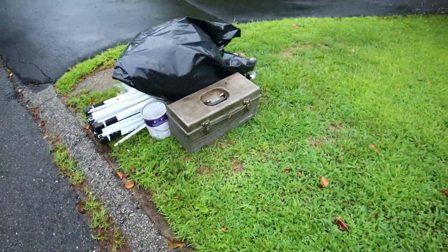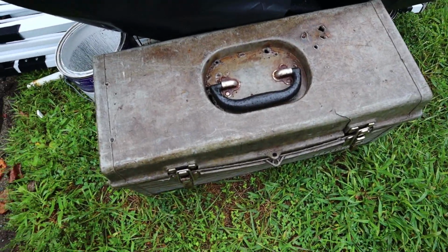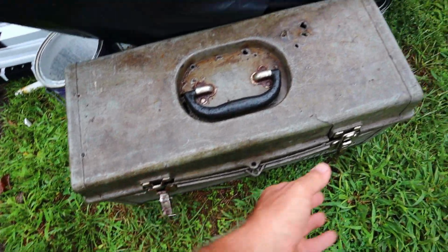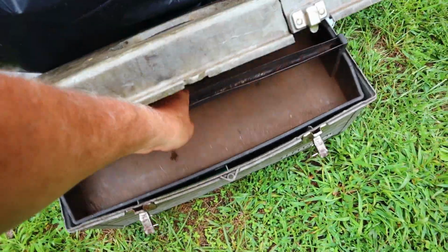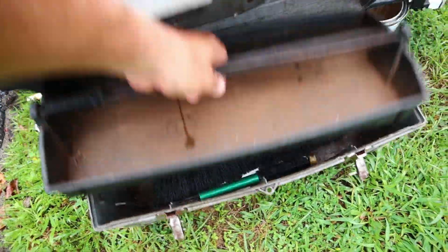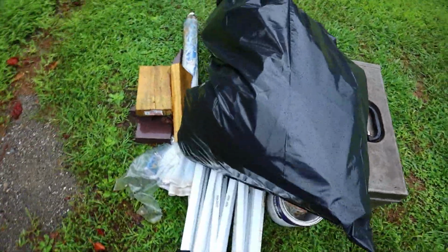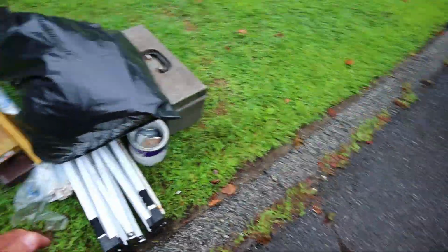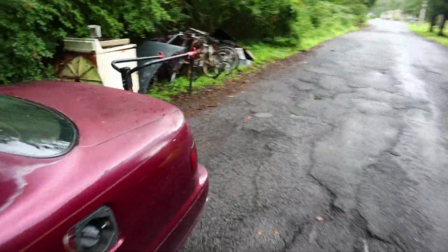Let's see. We got a toolbox. Anything in the toolbox? We taking bets here? I'm saying nothing. Wow. That is a lot of nothing. Anything else? Nah, this guy usually throws out good stuff, but not today. So let's thank him for the last time. Thank you, sir.